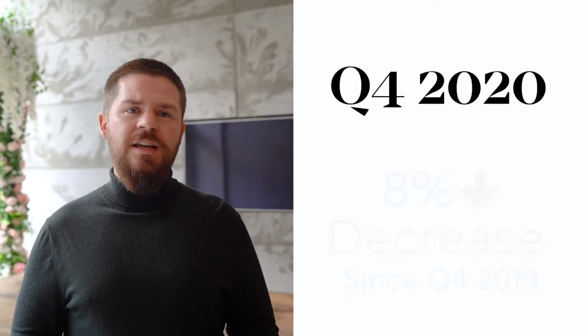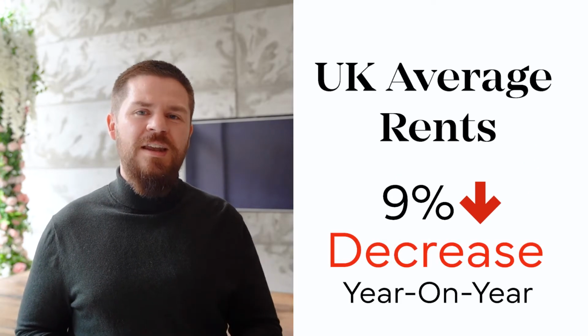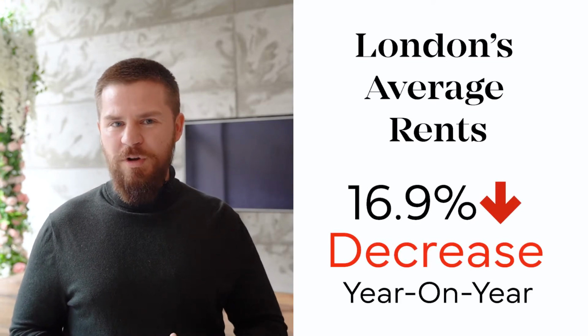There has been a downturn in demand overall and rental prices. In Q4 2020, London rents had dropped around 8% from Q4 2019. That is the third consecutive quarter we have seen a significant decline. This trend, unfortunately, has appeared to continue in the third lockdown. A property listing website that monitors the sales and letting markets has suggested that UK rents have fallen around 9% year on year. However, this is even worse if you look at the Greater London market, and due to the exodus, we've now seen a decrease of around 16.9%.